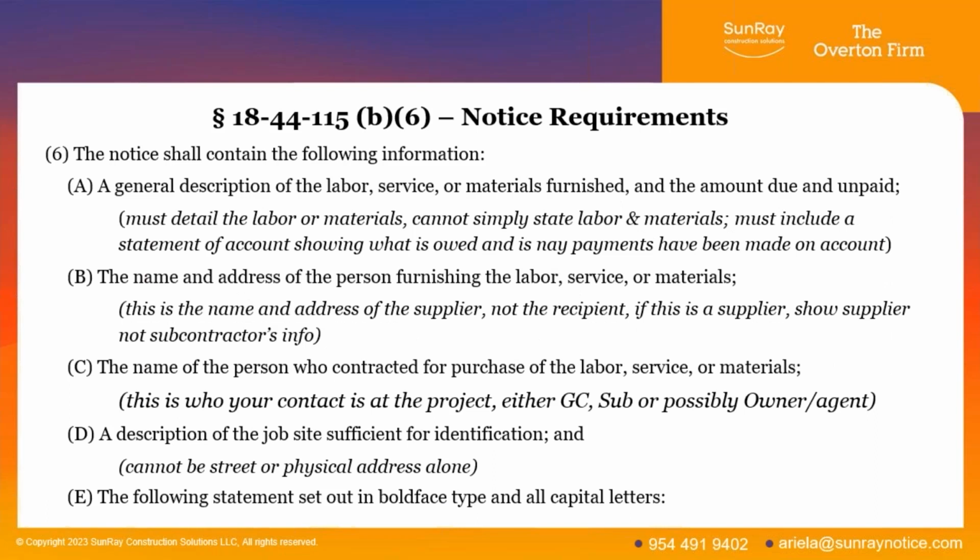So that's the notices. In addition to that, when it says under 6, the notice, that means the 10-day notice, right? The 10-day notice before you file a lien that you're providing to the owner, or if you're a subcontractor, to the owner and the general contractor, shall contain the following information. A general description of labor, service, or materials furnished and the amount due and unpaid.